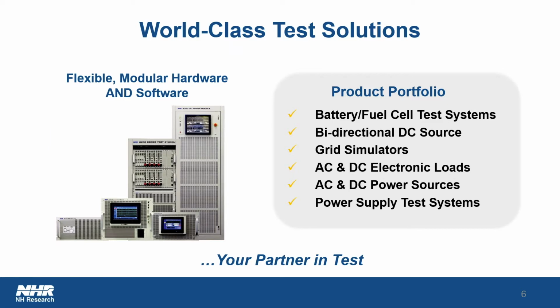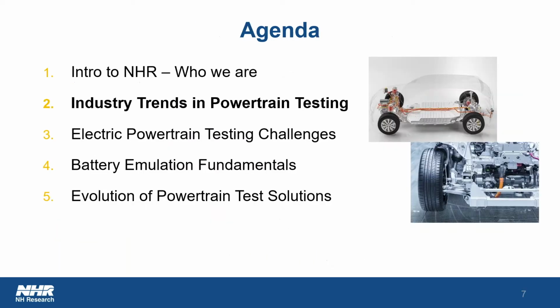So speaking a little to a few points made in the last slide, NH Research makes a host of DC and AC instruments designed to tackle many different applications to, of course, include electric powertrain testing, but also many others. NH Research has instruments for not only emulating batteries, which we're going to be going over later in the slides today, but instruments that can cycle batteries at the module and pack level, are bi-directional for both AC and DC, AC grid simulators, AC and DC loads and sources, as well as complete power supply test systems. So there really is a wide range of applications that NH Research can tackle, and combined with our drive to produce the highest performance instruments, really a great tool for today's and tomorrow's testing needs, where performance requirements are going higher and higher. So that's who NH Research is in a nutshell.